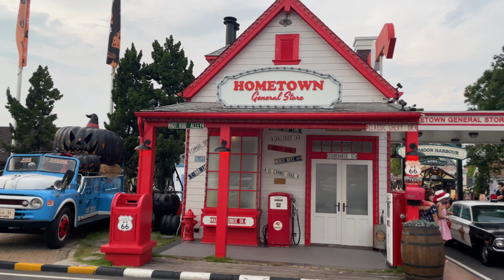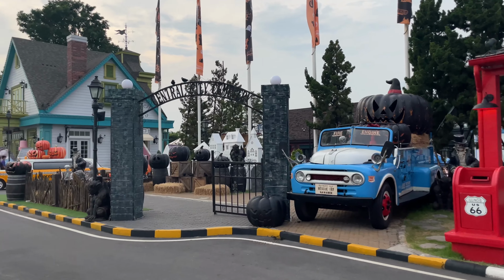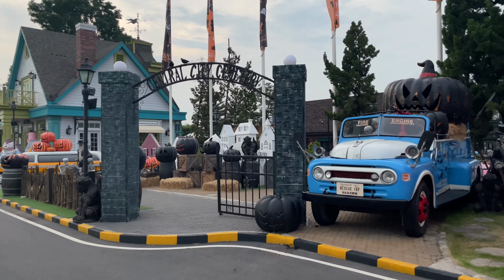This is what it looks like, guys, from the front, from the parking lot. And also, the ChocolateVille has this special Halloween display. Tara, ikot ko na lang kayo.